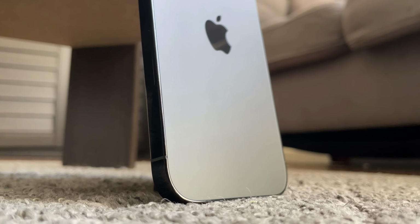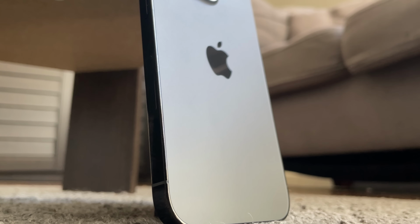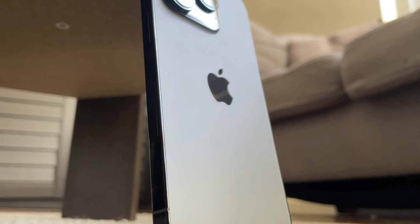And even though I think that the iPhone 14 Pro is an amazing phone to get, I wanted to share my experience with you guys to help you decide whether or not it's actually worth buying.